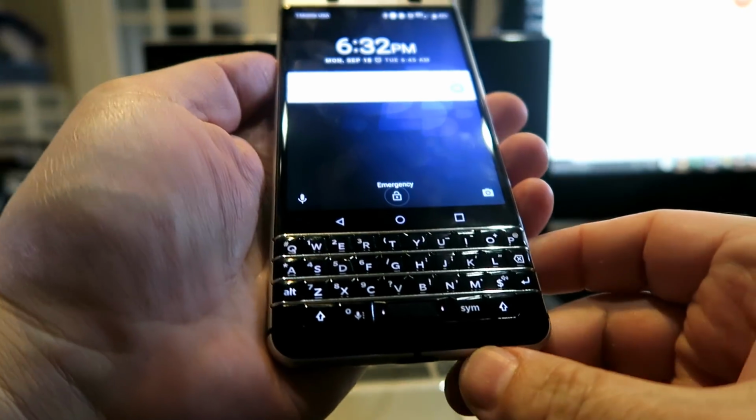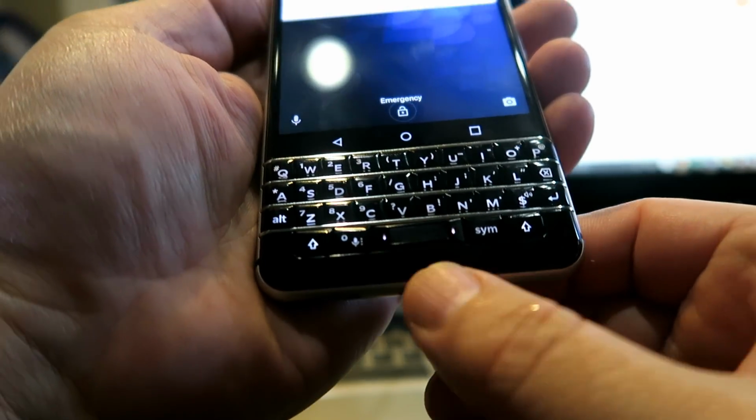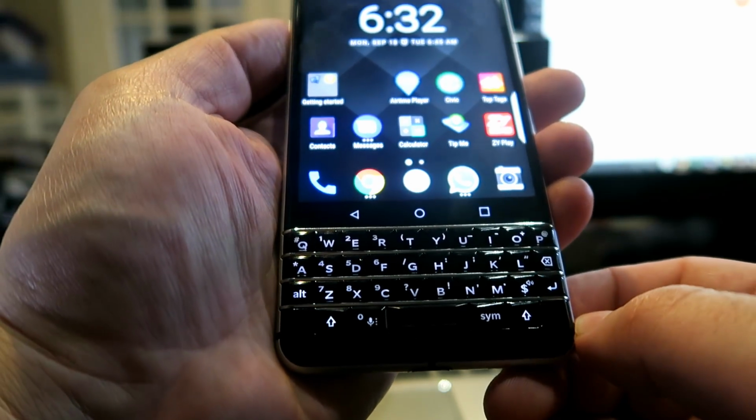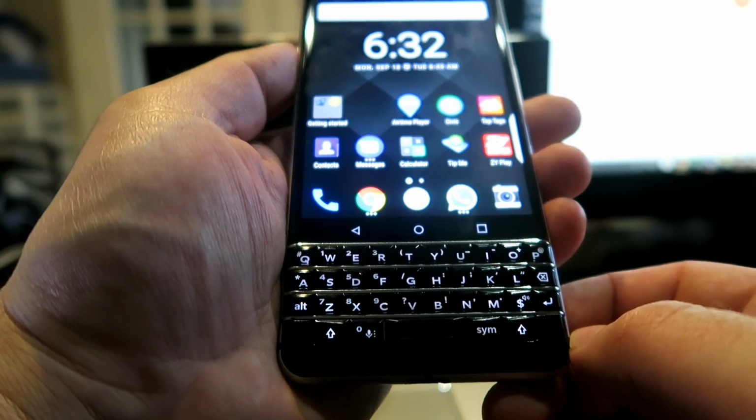So a couple of things to note about the keyboard. Firstly, in the spacebar is actually a fingerprint scanner. So you put your finger on it, ta-da, and it unlocks your phone. Nice and quick, as you would expect.